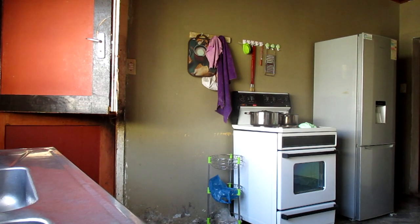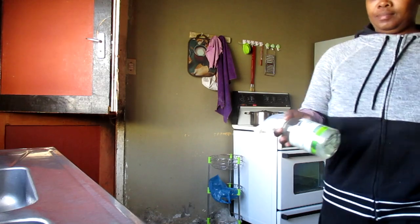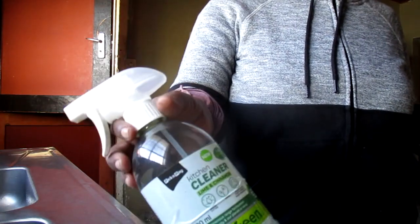And I went to the other side now to get the microfiber cloth and the kitchen cleaner because I just want to finish off this windowsill and polish it, make it nice and shiny with the kitchen cleaner and the microfiber cloth. So that's where I went to go and get those things. I'm just going to finish off the windowsill using this product.